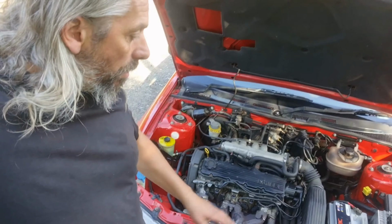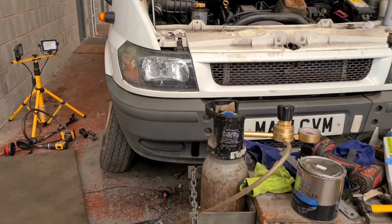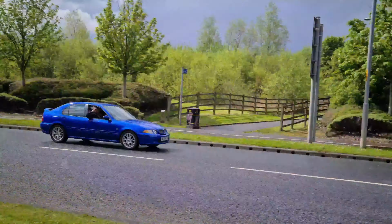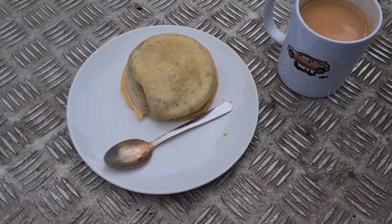Do you remember a car called Project Dennis? The red 214? Well, 8 valves with 34,000 miles, something like that. Yep, it's Project Nigel. What a stupid introduction.